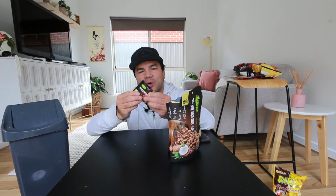Inside the bigger bag, you got even smaller bags, almost like those little peanut bags you get while you're on an airplane. Let's hope there's not another little bag, because I would be pissed if I'm just constantly opening up more little bags. Here we go.